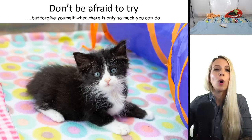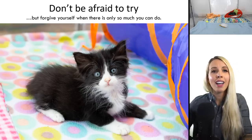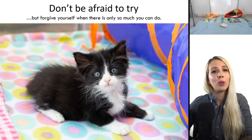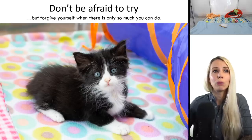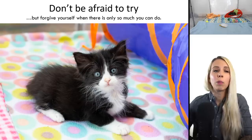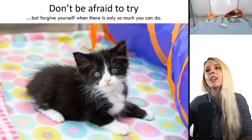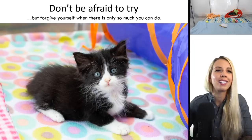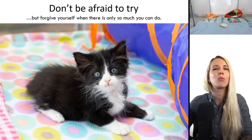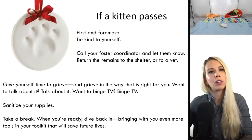But don't be afraid to try. If a kitten has a little bit of light left in their eyes and you have a good vet who can help you do some of this supportive care, don't be afraid to try, but forgive yourself if something goes wrong, if the kitten's not able to survive. That happens. And I'm going to talk about that now, because you have to know, when you're working with really sick kittens, you are going to lose some of them, and that is part of working with such a vulnerable population.